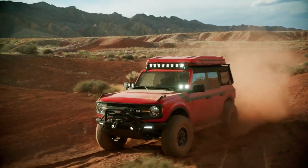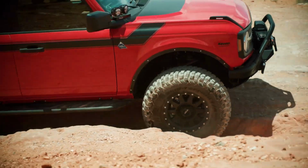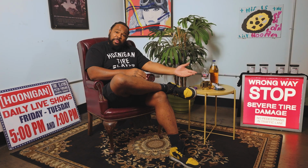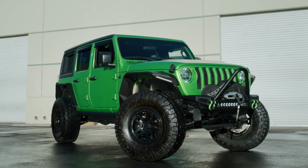Now we can use struts, we can use shocks, we even have coilovers. And guess what? All these are made for kits for your vehicle, whether it be a Bug, whether it be a truck, or maybe you have a side-by-side.